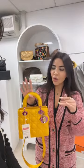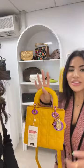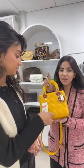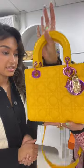I love this size. With me, I either have the mediums or the minis. This is the small, and it's a newer size. It's the perfect size because the medium can be a little too big, especially in my size, and the minis are teeny tiny. But this is such a good size for both day and night, for every day.